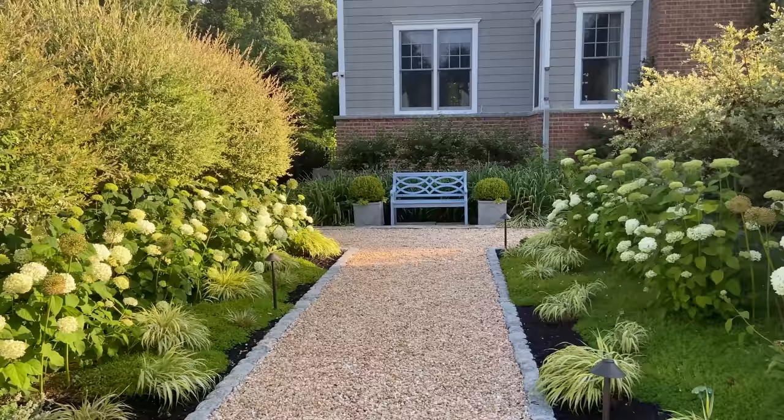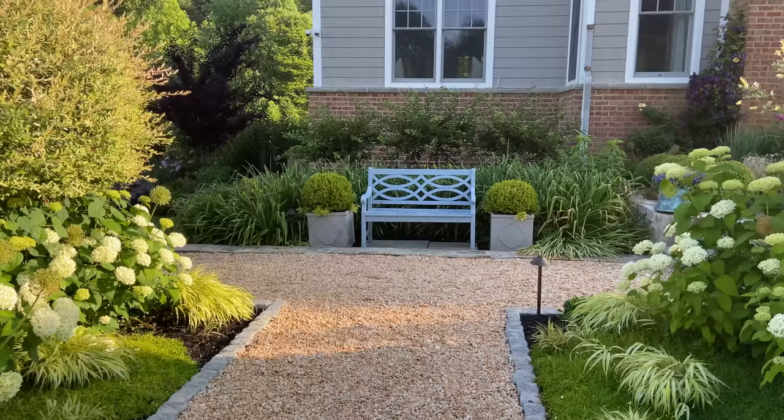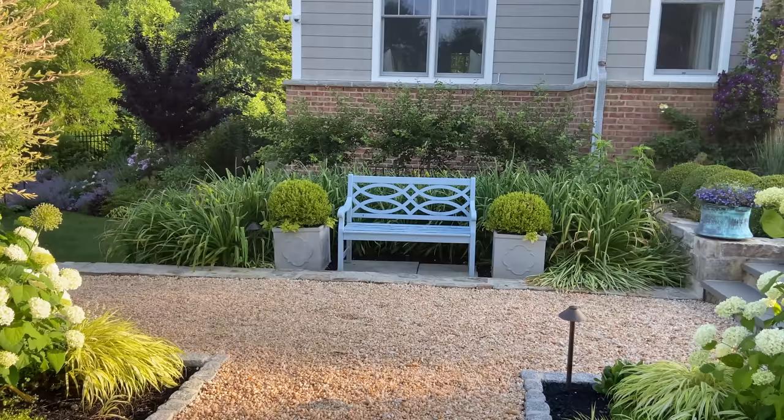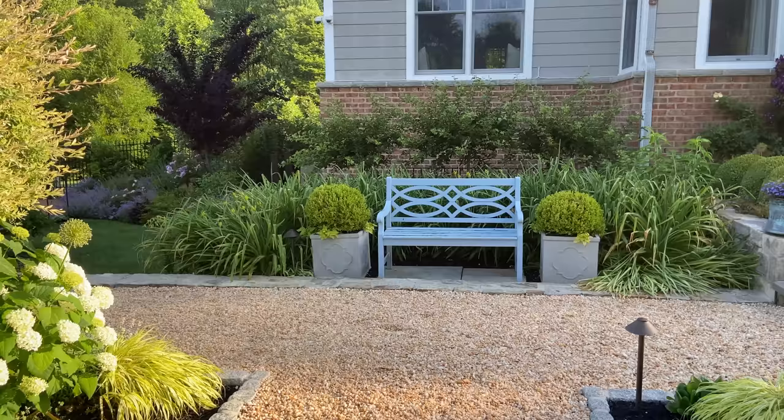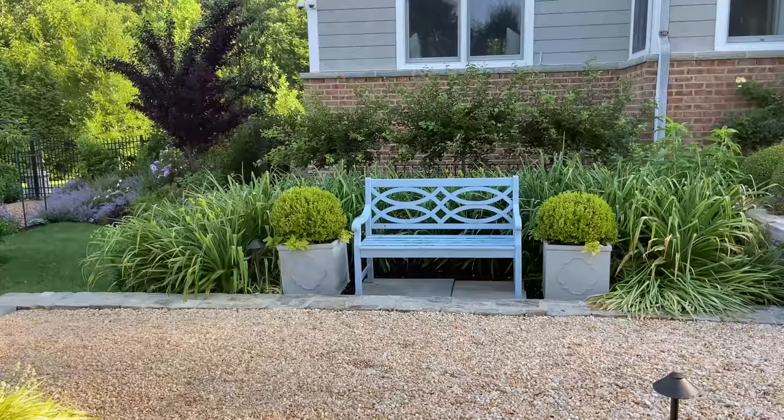On the other side behind the bench, I have three dwarf crab apples, Tina, with white blooms. I'm gonna try and shape those more into a lollipop. The natural shape of those particular crab apples is more lateral. They sort of spread more horizontally, but I think I'm gonna try and shape them into lollipops. There are daylilies there. This is Jones Senior, but I think I'm gonna take them out. They're really getting big. I use a lot of compost, so everything grows really big, and I think they're a little bit too happy there.